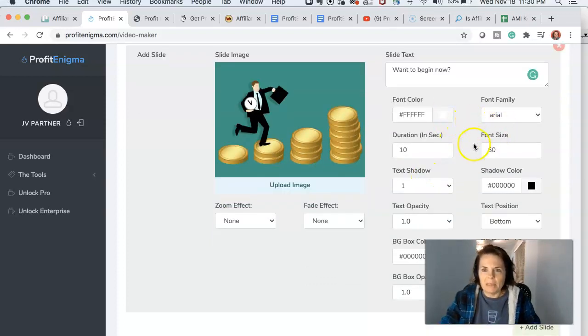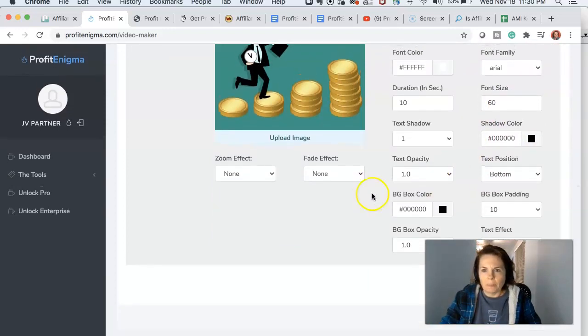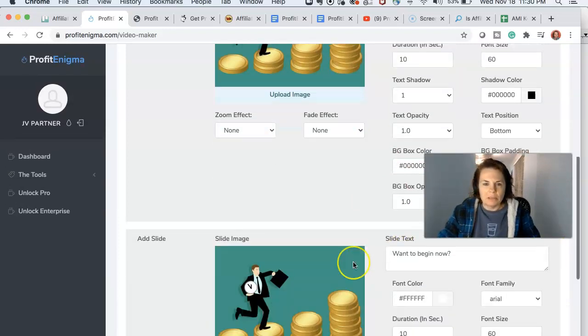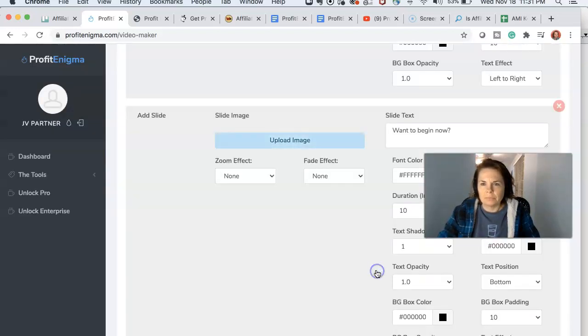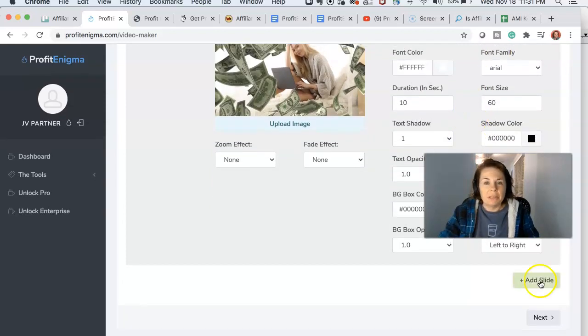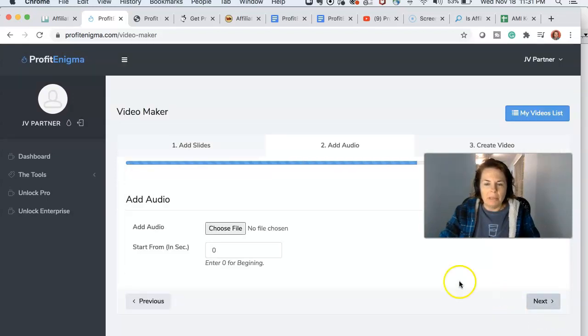You can see here you've got formatting options. You can change the font size, the colors, etc. Just going to move this out of the way for a minute. We're going to add slide. So you just keep doing this to add slide over slide over slide. Choose another image here. Say something like, how much money would you love to make? Then she's rolling the money. And you keep clicking this button and add slide over slide. But let's go ahead and process this and see what we get.